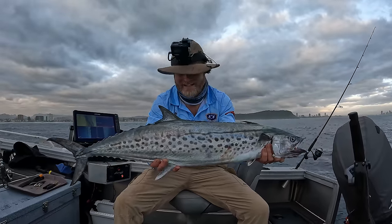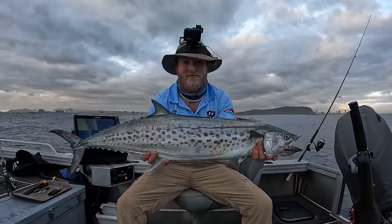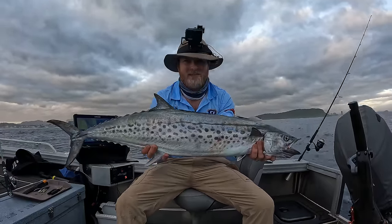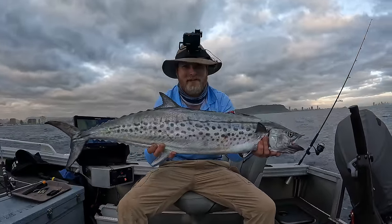These guys are fantastic eating, as good as they are sport fish. So he will be coming with us. If possible, I'd love to get two or three. Got plenty of family events coming up, being the Chrissy season. So some fresh spotty mackerel is never gonna go down poorly.